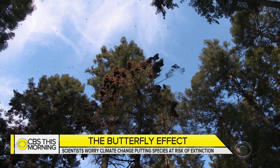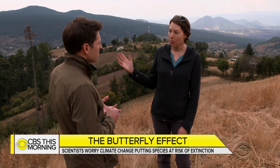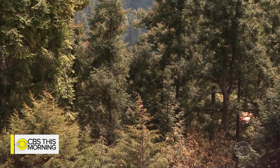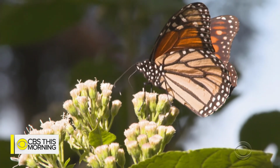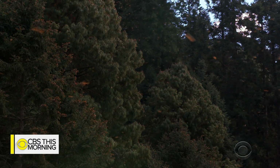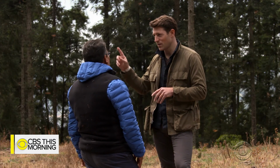So the bigger storms just blow them out of the air? Blow them out of the air, disrupt the migration, cause them to get stuck in places, or if it's too warm, then they stay north too long and then it gets cold and then they die. In fact, an estimated 40% of all insect species are in decline, a die-off that threatens an animal much higher on the food chain. The human being eats biodiversity. Our presence on the planet is dependent on their presence on the planet. Exactly. That is my point.